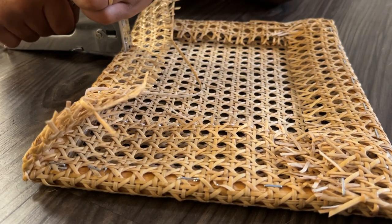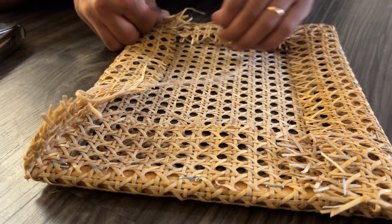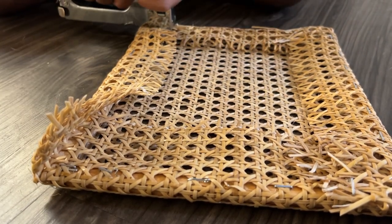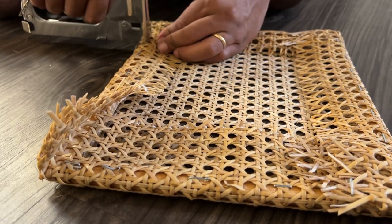We didn't end up going back in and doing the first one again, just because when this one was done, it was also a little bit loose. I think working with cane is definitely a learning curve, and right now I wasn't sure how we were supposed to get it that much tighter. So we're going with them as they are for now.